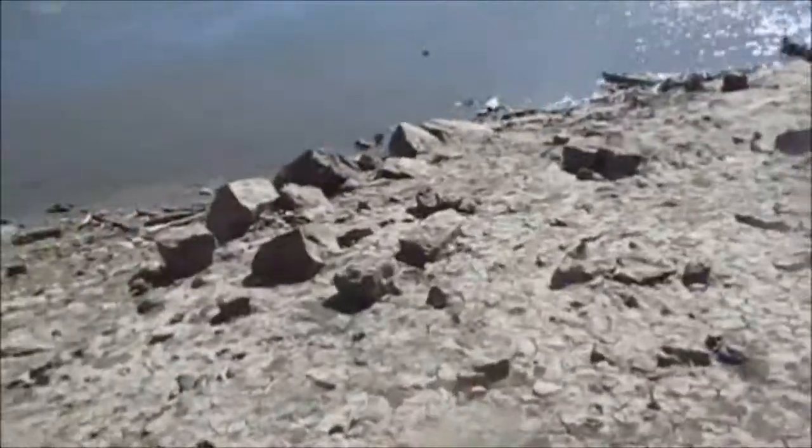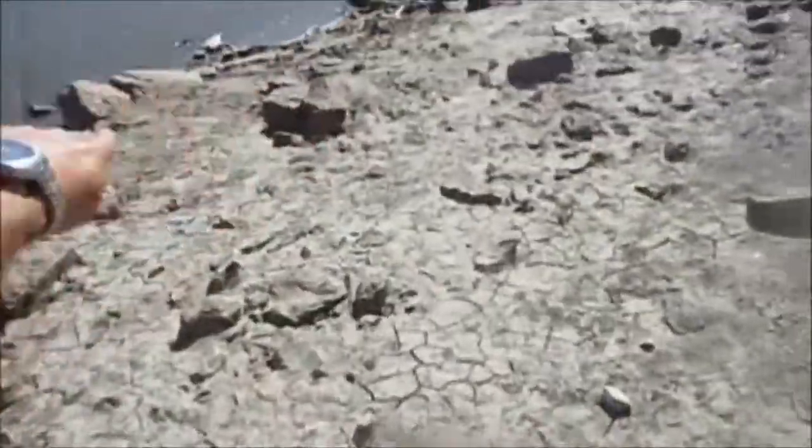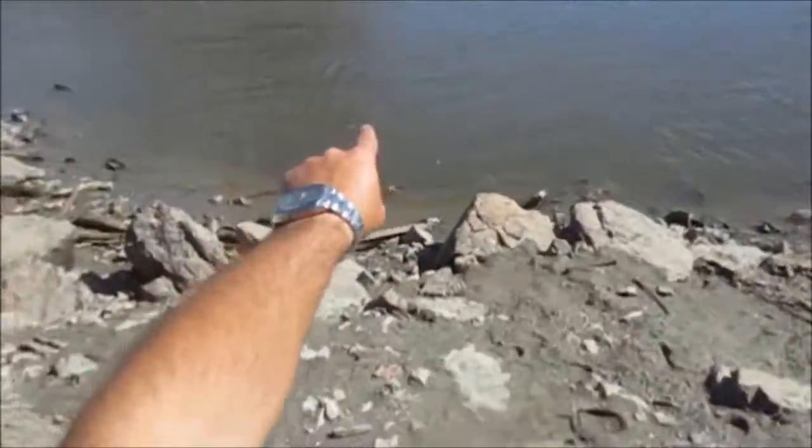I don't know how deep this is back in here. All I know is the water washes through. I'm sure this washes this out a little bit, or it could be shallow. But I tell you what, there's a possibility of some white bass right here if it is deep. Just don't know.